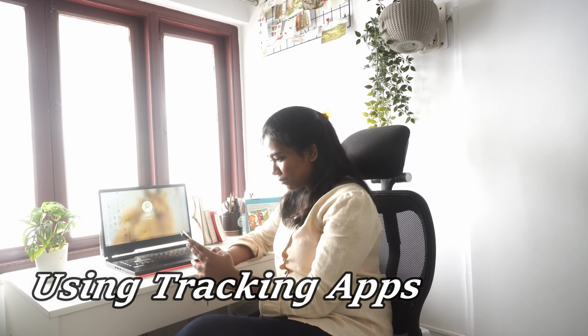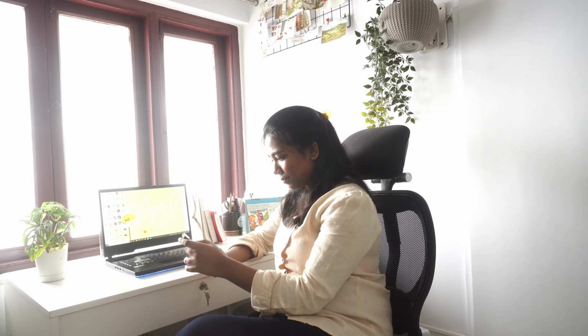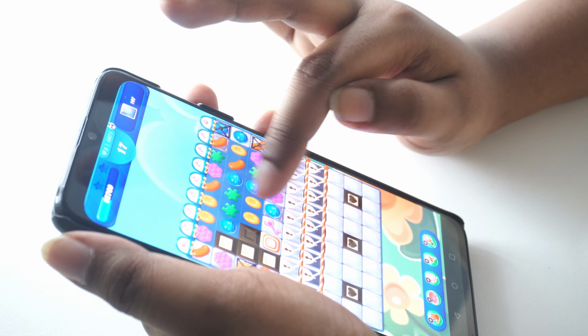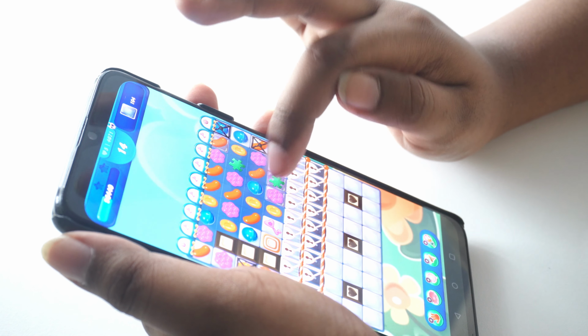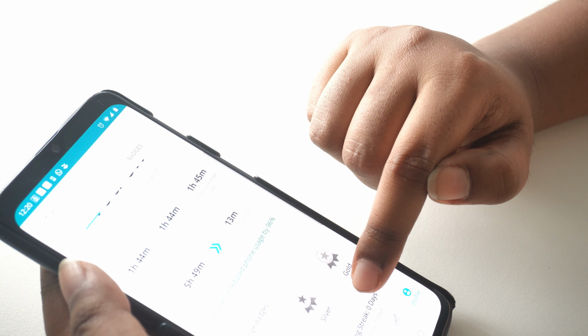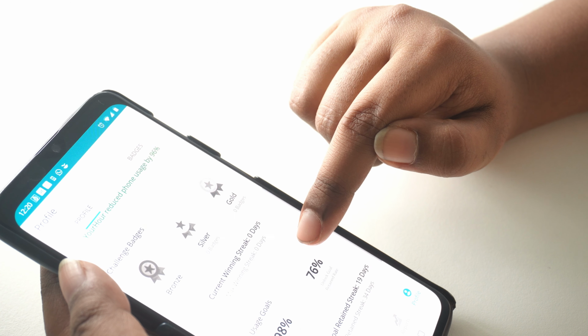And lastly, I decided to use a few digital apps to improve my digital self-care routine. I know it sounds a little tricky, but hear me out. So I often spend hours on my laptop and phone without registering that. So I decided to download this app called Your Hour. It helped me to keep track of all the apps that I am using and for how long I am using them. And once I registered that, it was easier for me to restrict the number of hours that I spent on my phone.